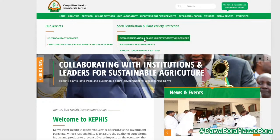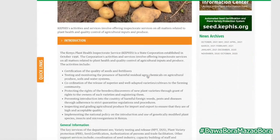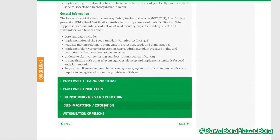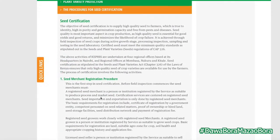KEPHIS has come up with different measures to ensure that the produce that is placed in the market and also exported is meeting market requirements and food safety standards. We analyze agrochemicals, that is the pesticide formulations, to ensure that what is being formulated and sold in the Kenya market also meets the set specifications.